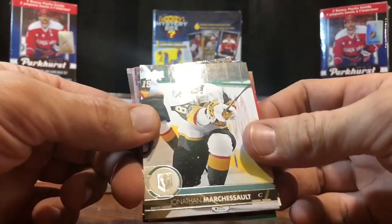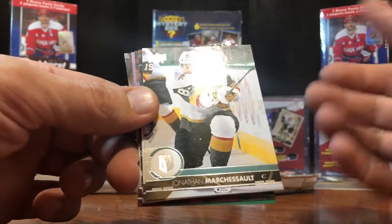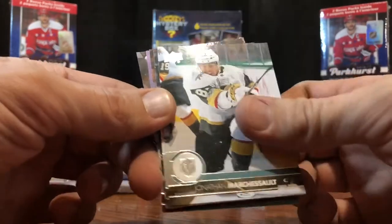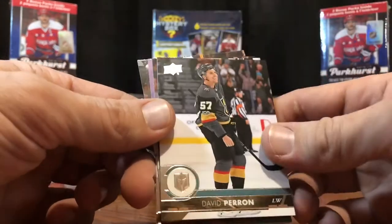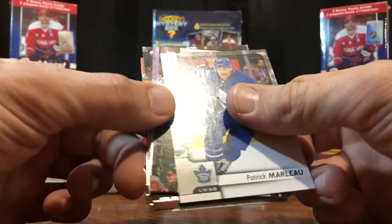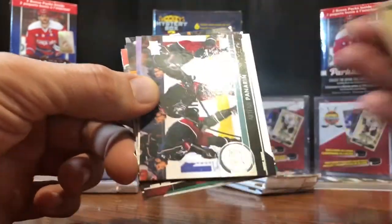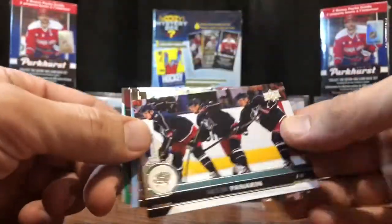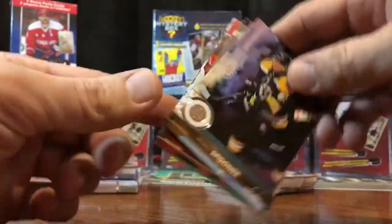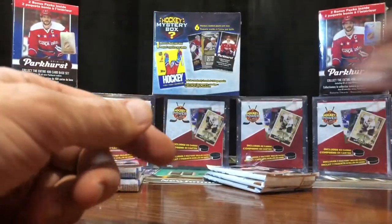Daily. I'm not even going to say his name. Marcia Salt. Perron. Oh, Opeachy. Is this a retro card or something? Patrick Marlowe. Opeachy retro. Patrick Marlowe. Penderman. Spooner. Ransom. Face in the face.